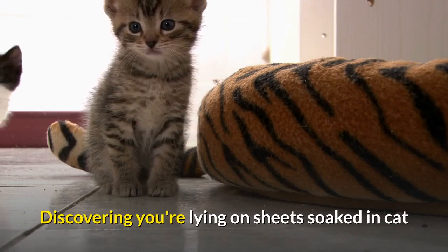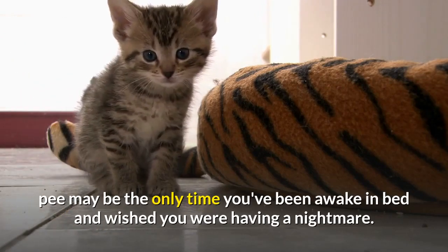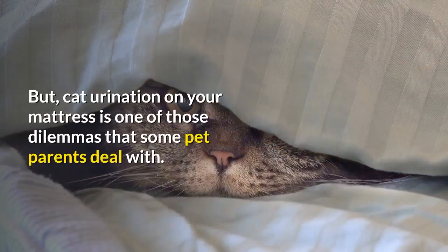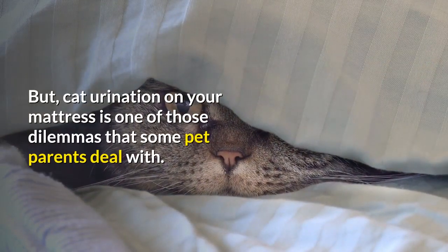Discovering you're lying on sheets soaked in cat pee may be the only time you've been awake in bed and wished you were having a nightmare. But cat urination on your mattress is one of those dilemmas that some pet parents deal with.